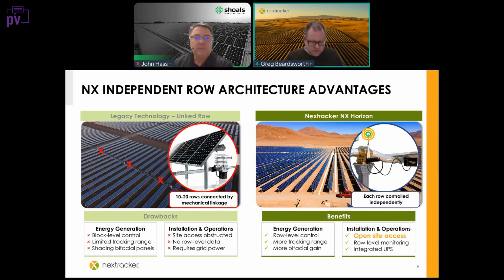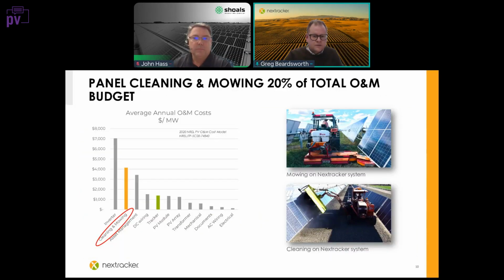And lastly, but certainly not least, and most salient to the rest of this conversation, is open site access. You can see pretty clearly in those diagrams, long north-south rows with nothing blocking people, machines, equipment, animals moving through the site. And there's real value there when you think about LCOE and long-term operations and maintenance.